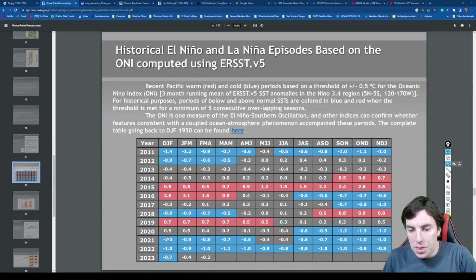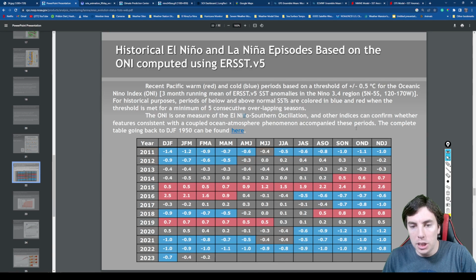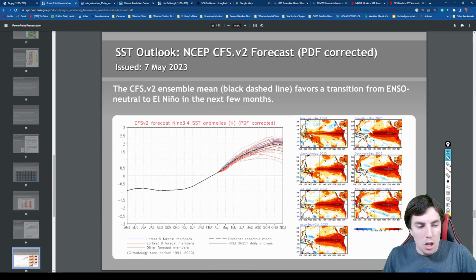All right, let's go back one frame. Think about this right here. Remember how we reached 2.6 here? Well, imagine that over here possibly. So we could be looking at sea surface temperatures anywhere between 2 degrees Celsius, perhaps even 2.5 Celsius by this winter time. It's a very strong El Nino, definitely very strong in its category. Either way you put it, it's going to be a strong El Nino.